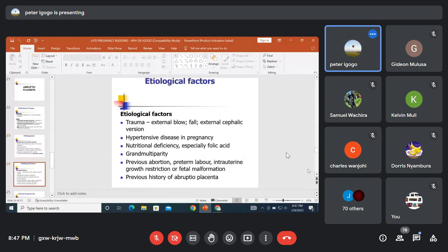Etiological factors: trauma. Okay, external blunt trauma, the patient can fall from a height, from a boda, okay, or in the process of what we call external cephalic version.